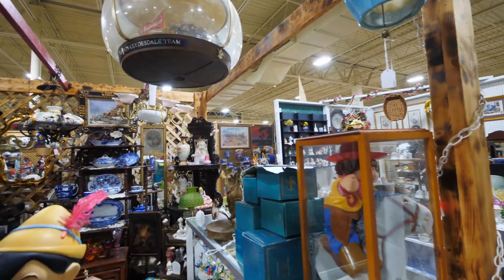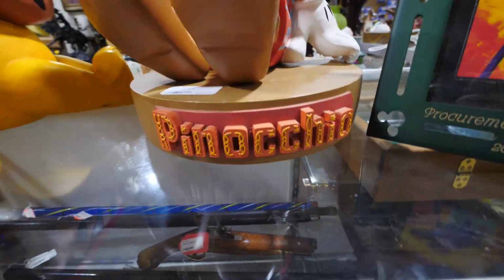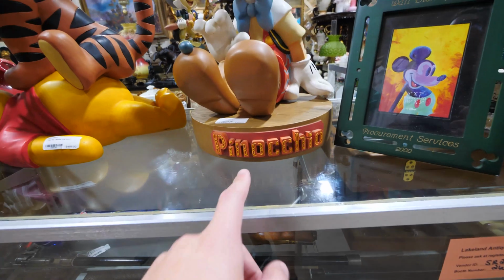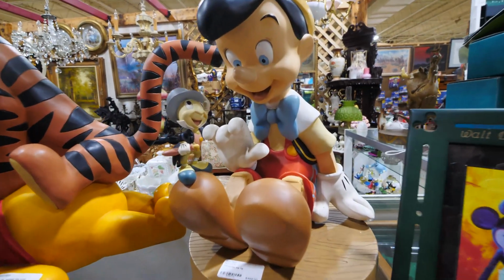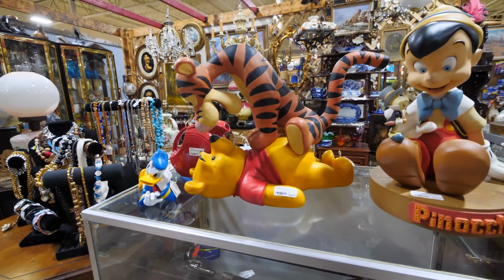Now, there is a whole lot of china and plushes, but a lot of these little static figures, which I do like a lot, that they used to sell in park. We have a Pinocchio figure with Geppetto here. This one's going for about $500. A lot of these are just weirdly priced. Everything is so expensive here.